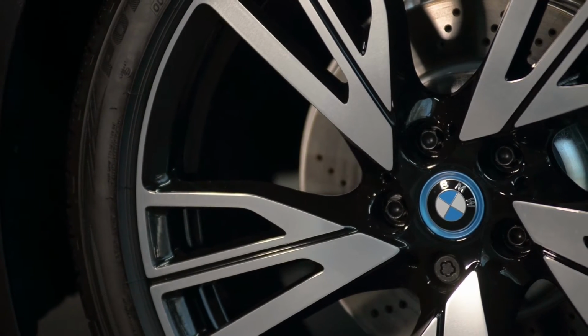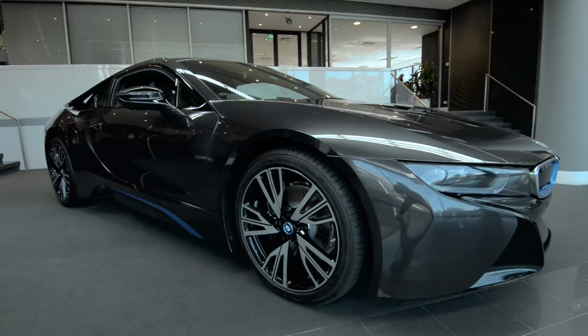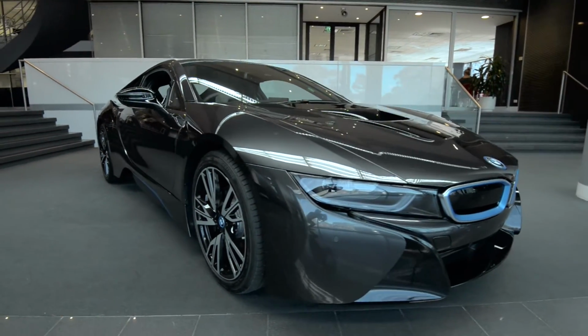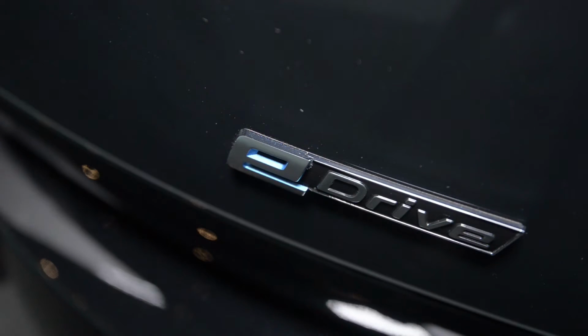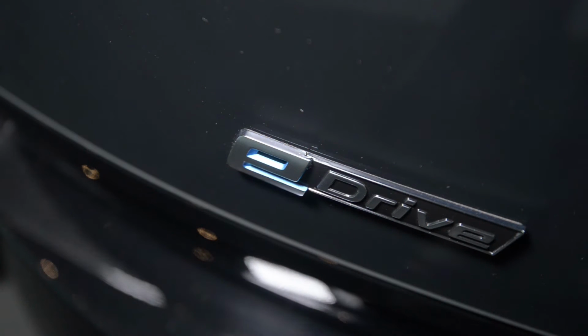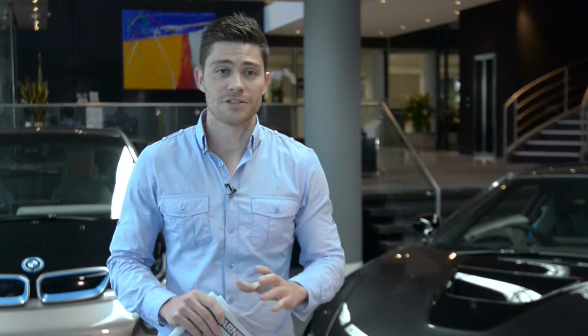In case you haven't noticed, behind me there lies a brand new BMW i3 and a BMW i8. Now these are the first two cars in the country, and Wheels has exclusively been thrown the keys. But unfortunately, as they're not registered, we can't actually drive them. But what we can do is crawl all over them and give you guys a first-hand, close-up look at two of the most exciting BMWs in years.